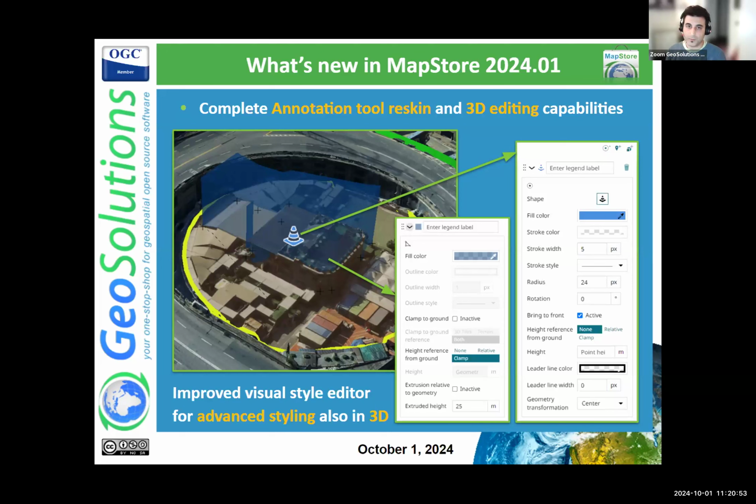Other options manage the height of features, the height reference from ground, and depending on the geometry type, also special options for ensuring a really good visualization of features in 3D mode. So, for example, for points, there is the leader line. For polygons, there are the extrusion properties, so that you can manage the extrusion of your features and make it relative to the geometry.